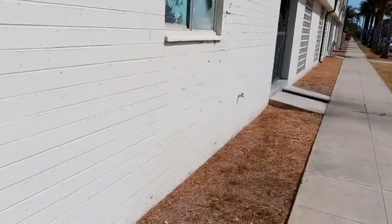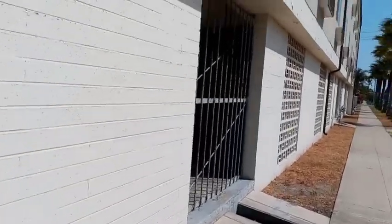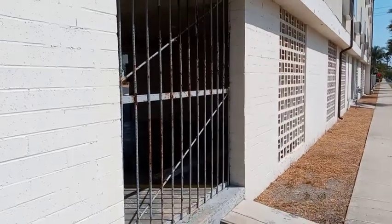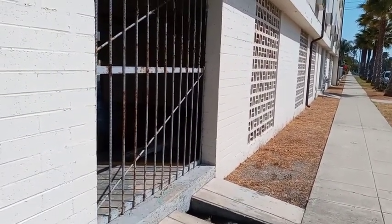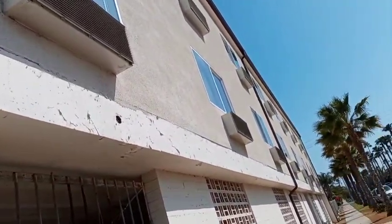Show you something neat. Pretty big right there. I wonder what it was like in its heyday. Definitely needs some TLC, Rust-Oleum, a lot of paint. Probably have the funds for that.